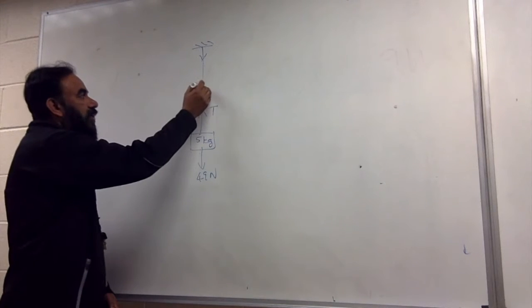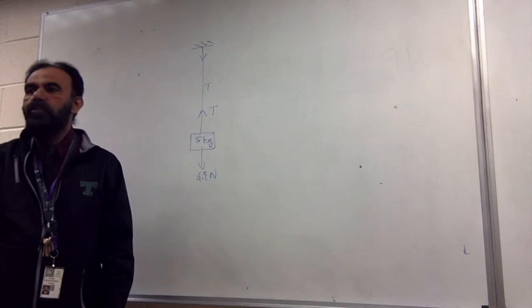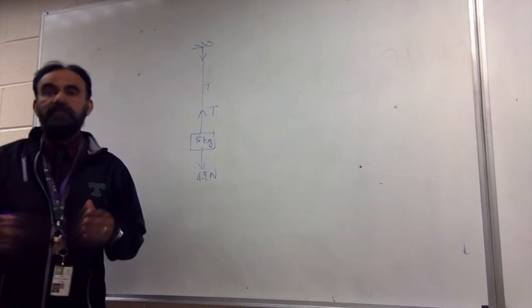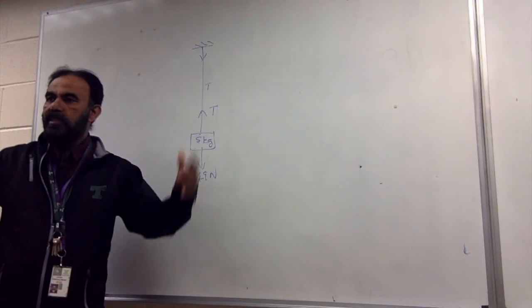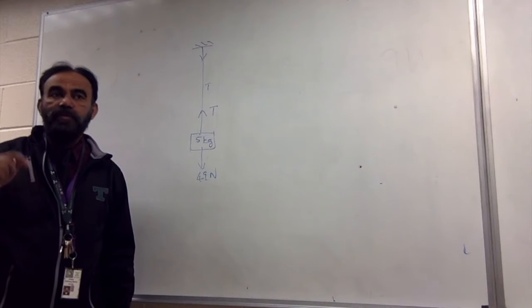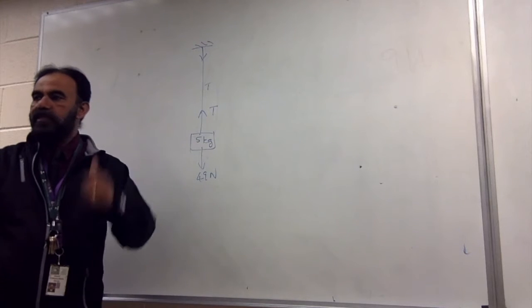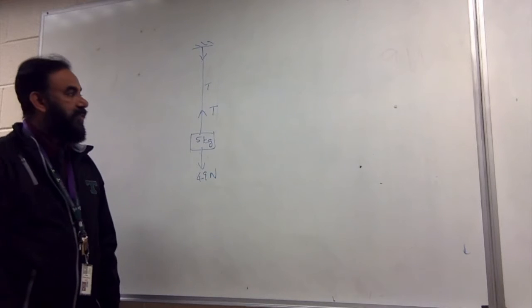So the direction of the tension depends on what object you are referring to. Somebody was asking, what is the tension at that point? Which way it is depends on what object you are focused on. So when you are applying Newton's second law, you are going to be talking about one object, not so many objects at the same time. When you're applying Newton's laws, you apply those laws to one object at a time only, not to a collection of objects. So apply the laws only to one object.